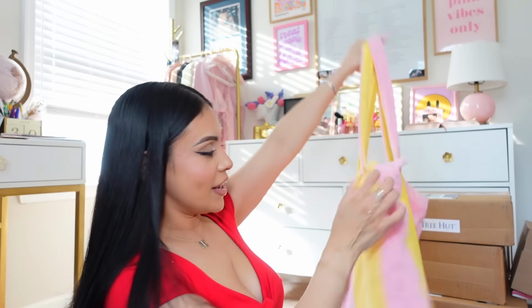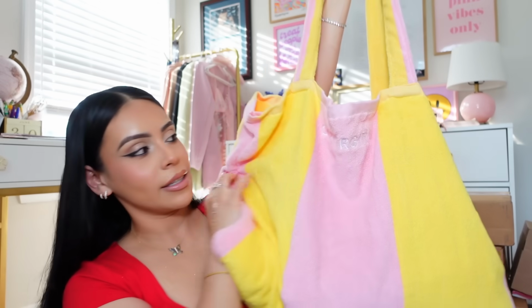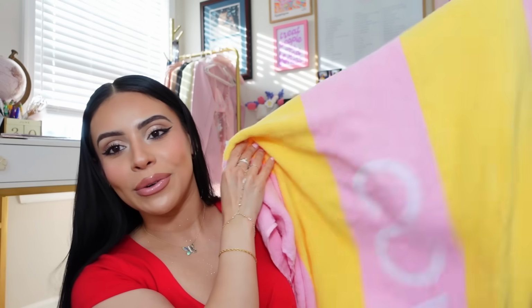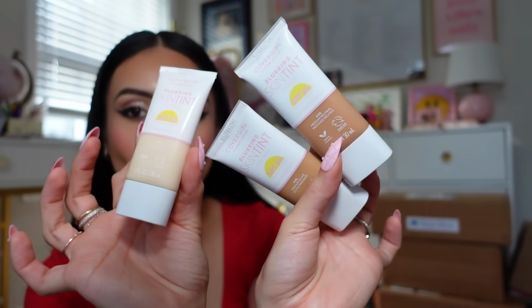Oh, I love this. I'm actually going to the beach very soon and this is gonna be perfect. Inside of it is the towel connected to it. That's really cool. Thank you, Covergirl. I wanna see what other shades they have because I don't know if these are gonna match. I think out of all of these though, medium neutral is gonna be my shade.